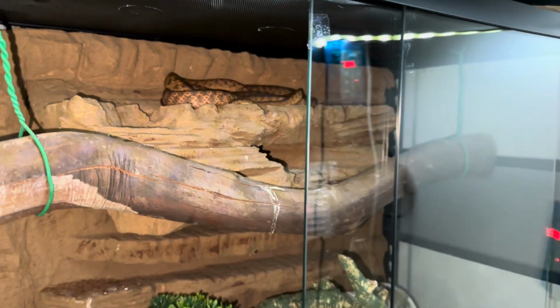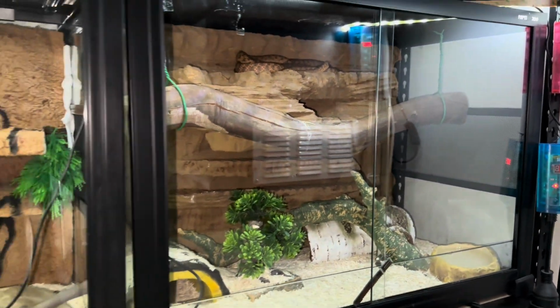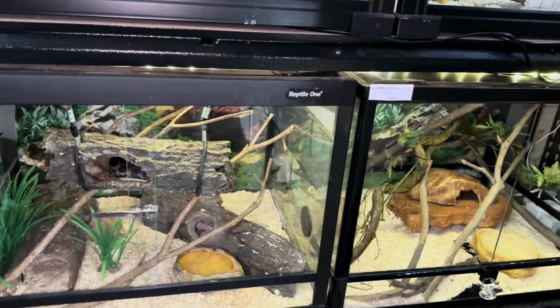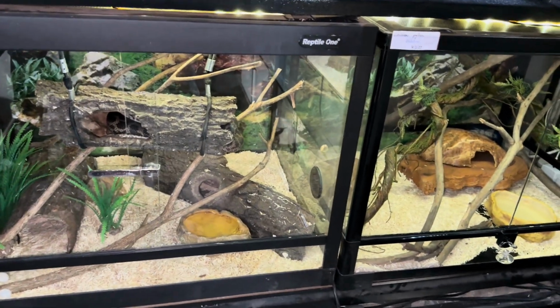He's eating just fine, and he's actually quite a curvy brown tree snake compared to Willow, and he's quite long. But as you can see, both snakes are quite happy. Below them, we've got two children's pythons. Well, one's a blind spotted python, the other is a children's python. Both snakes are menaces in their own right.